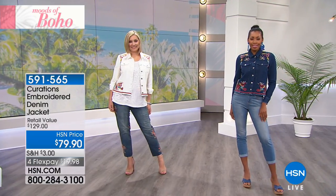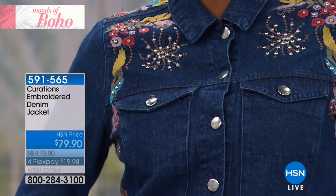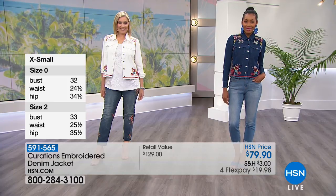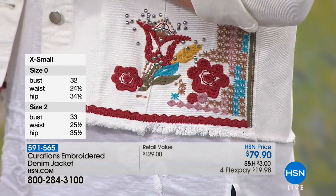And yes, all of those beautiful embroidered and heat set beads are on there, but you can hand wash this at home and leave it flat to dry. So really easy care. We're putting up sizes because we want to help guide you through size. Do you feel like this is pretty true to size? It is true to size.